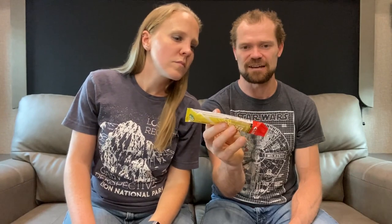Right, it's good. But it does have two servings, right? So it's got six blocks total. So this packet right here basically has a total of 180 calories. Yeah. They also come with caffeine as well. And again, try them out beforehand so you know.